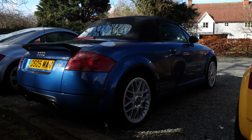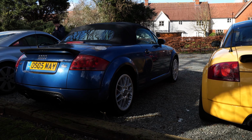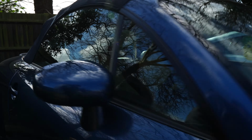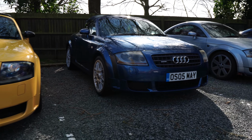I mean, I'll give you a pan back. It doesn't look bad, does it? It just sits right. It's a tiny bit high, but then again, you can use it wherever you want. So you can't argue with that. 05 as well, so one of the later ones. Again, DSG, haven't seen any manuals yet. Really nice, clean one.